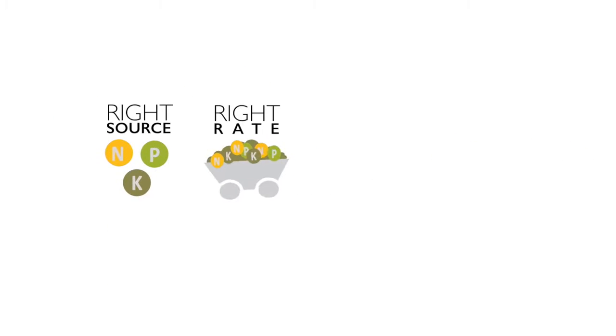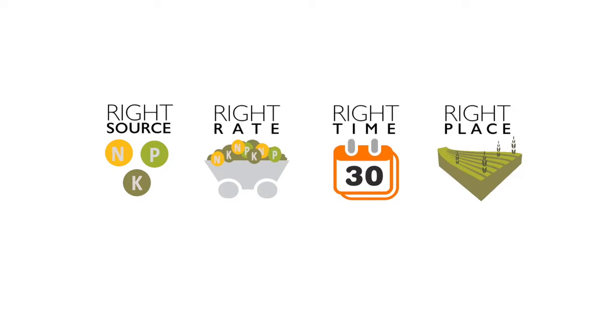4R Nutrient Stewardship is based on a simple concept. Sustainable fertilizer use can be achieved by applying the right source at the right rate, right time, and right place.